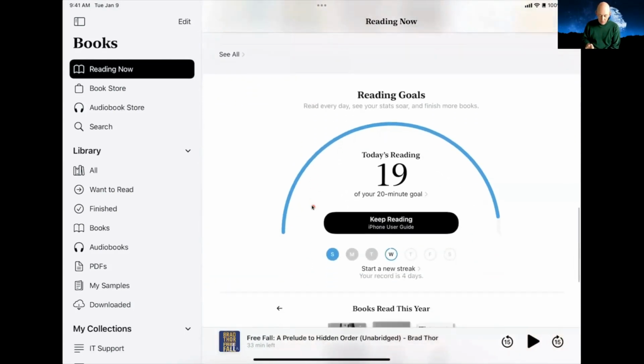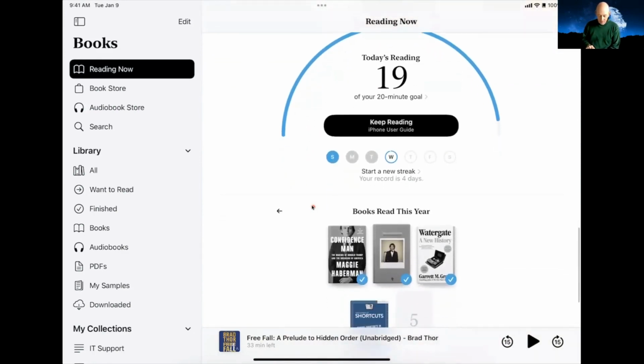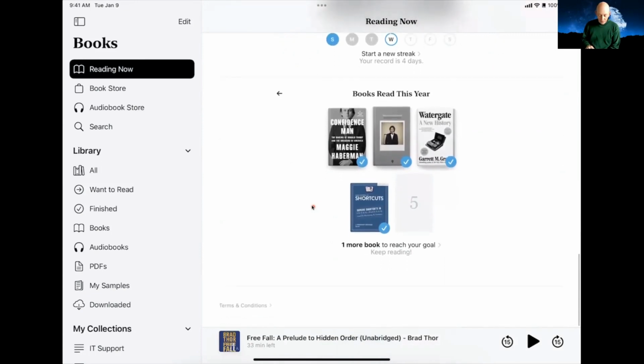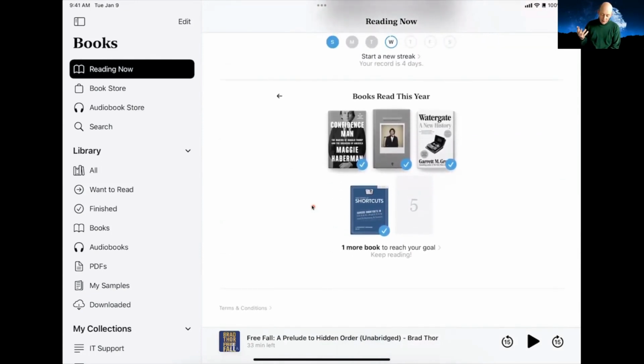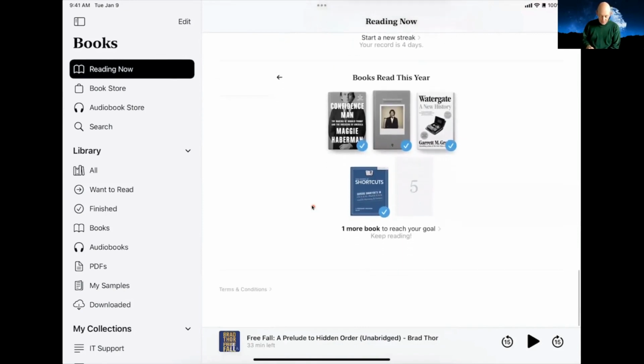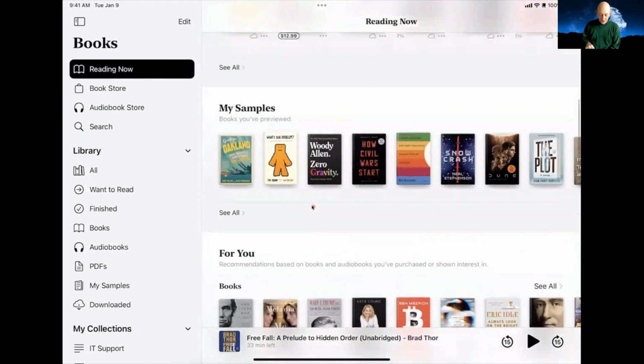And look, we're only 1 minute away from our reading goal, only because I've kept the app open for 19 minutes, right? As soon as I hit the reading goal, I'll get a nice blue dot here for Wednesday. The reading section will also keep track of books you've read this year. So I have a very modest goal of 5 books. I've done 4. I'll probably hit that goal for the very first time.